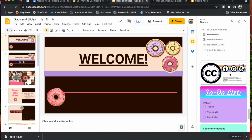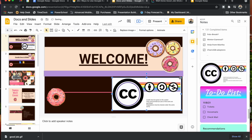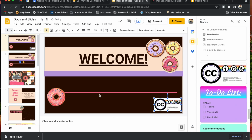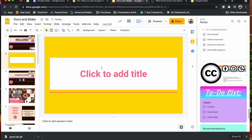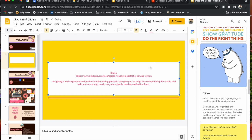Or in a Google Slides, I can drag in a GIF as a simple, easy animation. You could also drop in static images or important notes from Keep. You can even add a link to a resource you need to cite for your presentation.